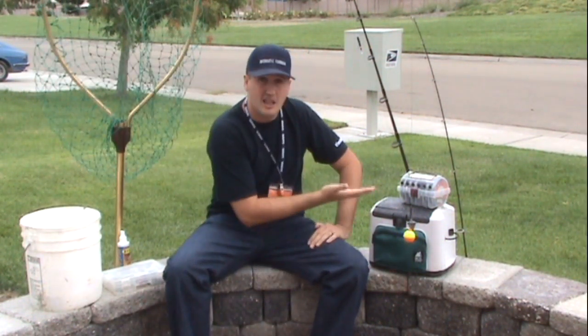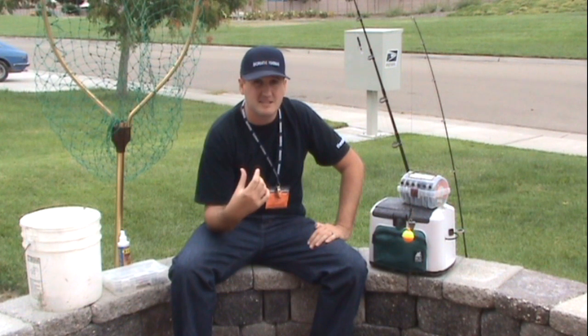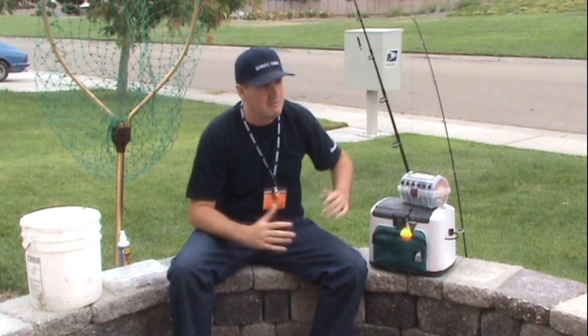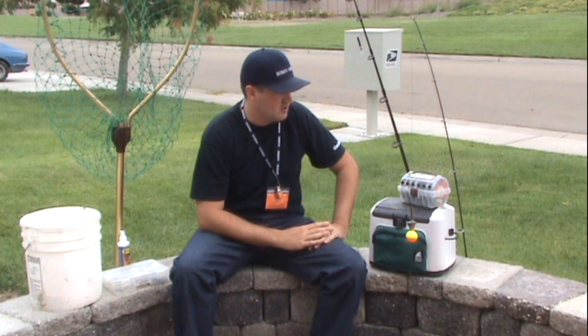Okay, you want to have a little spare line. Let's say you broke off, you have to retie that rig. You got all your little tackle pieces there, but you don't have your line. I always carry my spooling box with me. Sure, it may be a lot of things to carry, but you know what? If you go unprepared, be prepared not to catch fish. That's just how it goes.